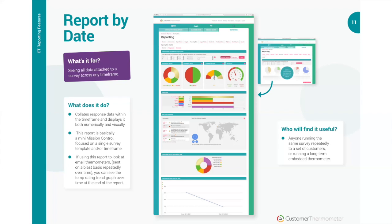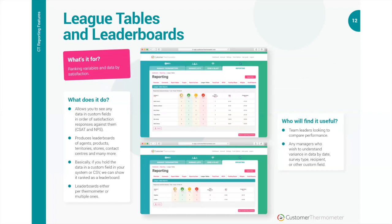So we're going to move on to our next one, which is the league tables and leaderboards. And this is actually my favorite report. I think it's very pretty and very useful. It's really awesome at looking at individual or team stats. You can create a report per thermometer or across multiple thermometers if you wish, and you can filter on any custom field that you would like to create a leaderboard. We're actually going to have a look at one now in Customer Thermometer as well. So I'll just swap my screen.